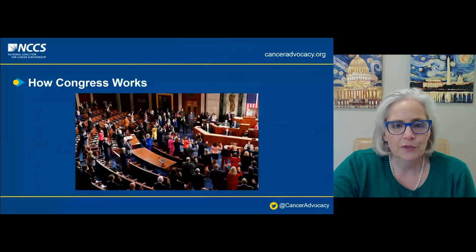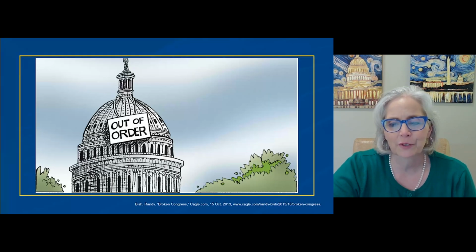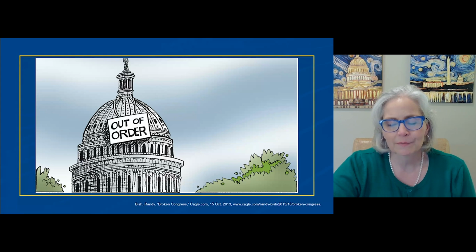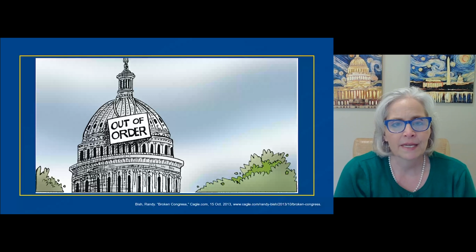So how Congress works, and really right now, and we've shown this graphic for a while. I think Congress has been pretty dysfunctional for a while, but I think it's probably more so now than it's been in a very, very long time, at least as long as I've been working on public policy. It's just really hard to get anything done.